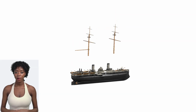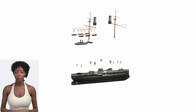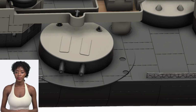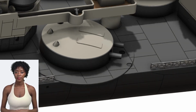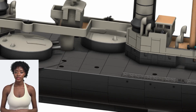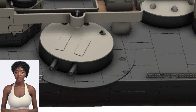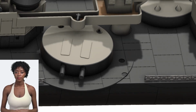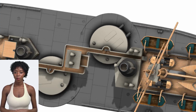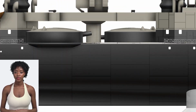In battle, HMS Inflexible was a terrifying sight, a leviathan on the water, bristling with guns and protected by seemingly impenetrable armor. She was a symbol of British naval supremacy, a war machine that could dominate the seas and crush any opposition. The roar of her guns, the glint of her armor in the sunlight, and the sheer presence of her vast bulk struck fear into the hearts of her enemies. HMS Inflexible was more than just a warship. She was a masterpiece of naval architecture, a testament to the power and ingenuity of the Royal Navy.